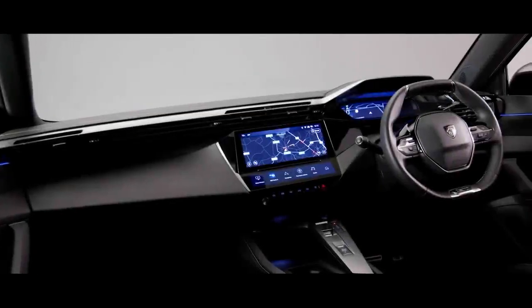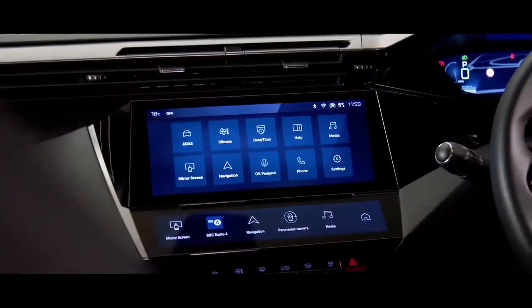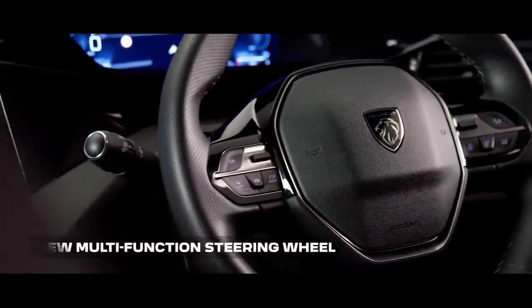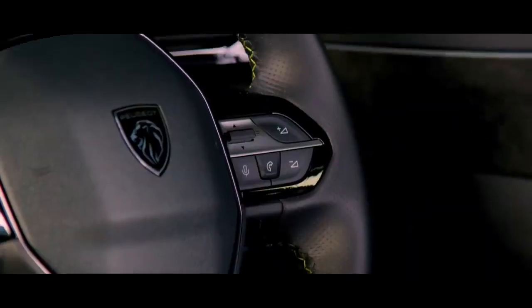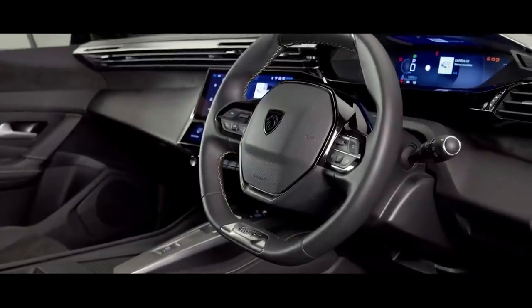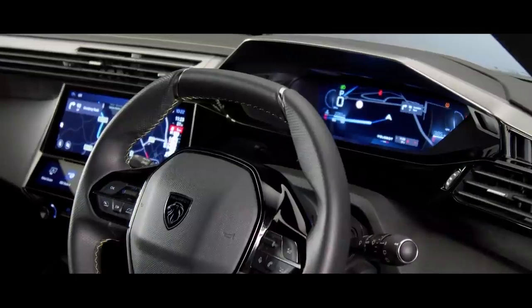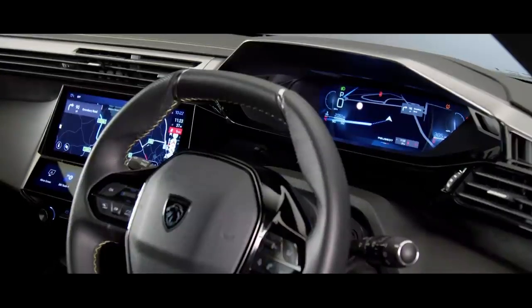The new 308 benefits from Peugeot's next-generation i-Cockpit interior and infotainment system. The new multifunction steering wheel gives you easy access to the advanced driving aid systems, mobile phone and media functions amongst other features. From GT, you can also enjoy the comfort of a heated steering wheel as standard. The head-up instrument panel displays all relevant driving information within easy sight of the driver.